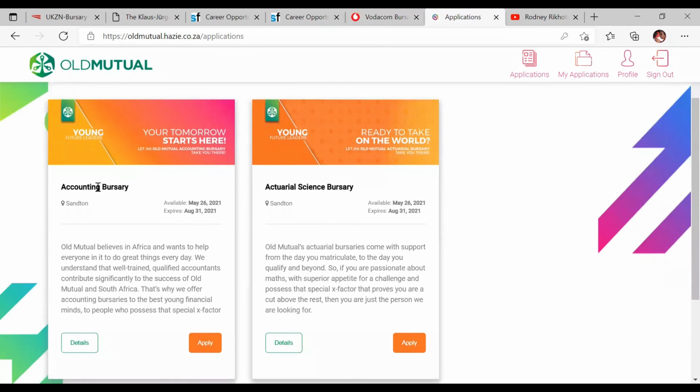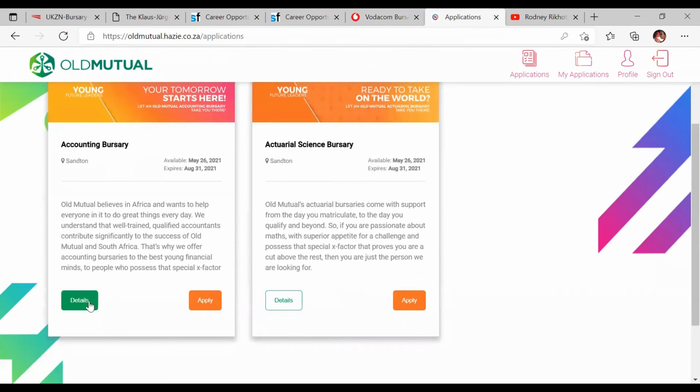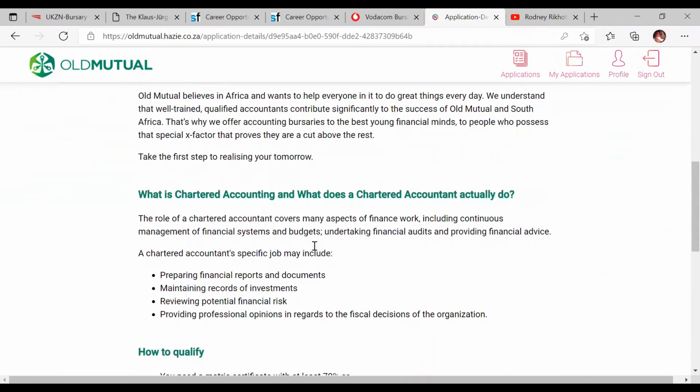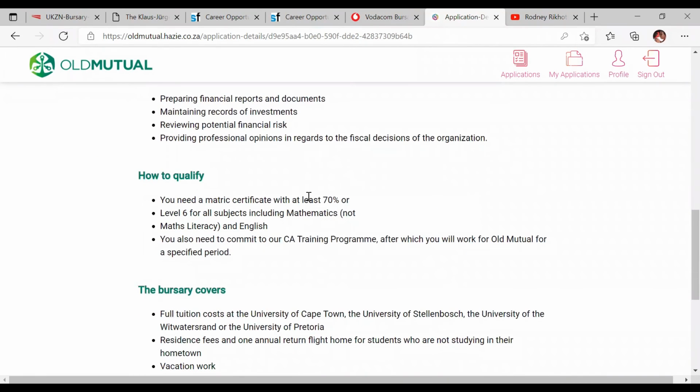So it's for an accounting bursary and also an extra science bursary, depending on what you want to study. You can click on more details on that bursary for accounting, and you can see what a chartered accountant is and what a chartered accountant does. They also give a brief explanation of how to qualify. You need a matric certificate with at least a 70% average, guys. Wow, average 70%. Level 6 for all subjects, including mathematics, not maths literacy, and English. So with maths literacy, unfortunately, you don't qualify.